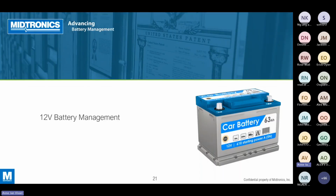First, I want to highlight the 12-volt battery management, because that's the part which is out for the longest period of time. Since we have 12-volt batteries for ages already. This is the part where it all started for Metronics, and I want to start there.